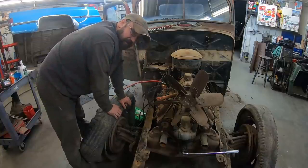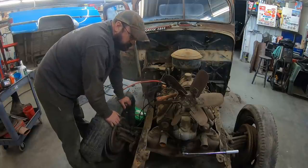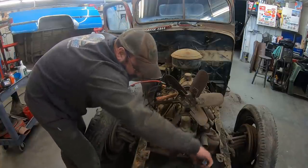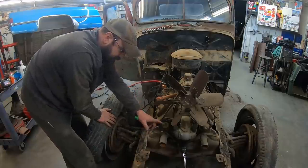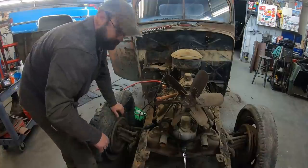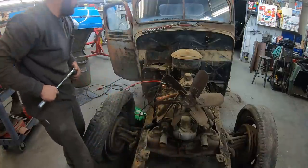That's what I love about 6-volt starters on 12 volts. It just sticks it right to them. Oh, it loosened up the nut. Yeah. Don't hit that button while you've got a wrench on the crankshaft. Not good. Let's take that off there.